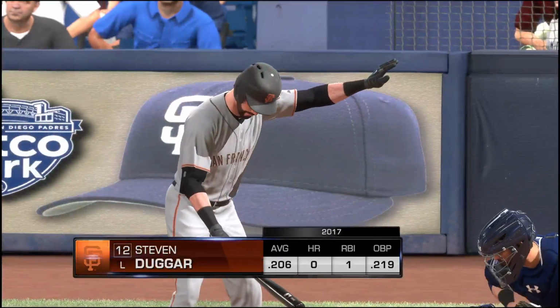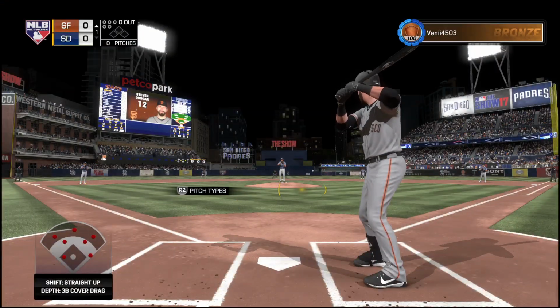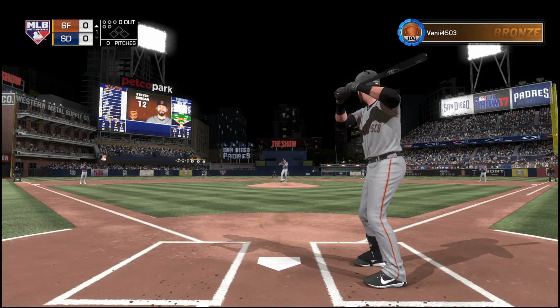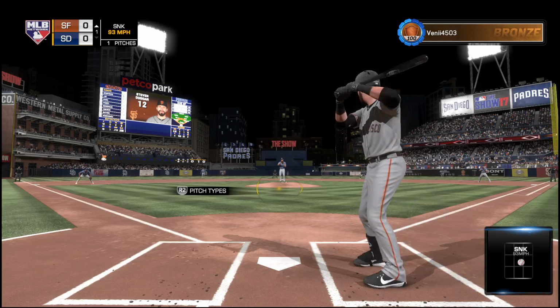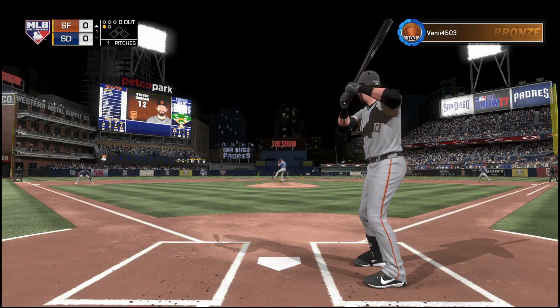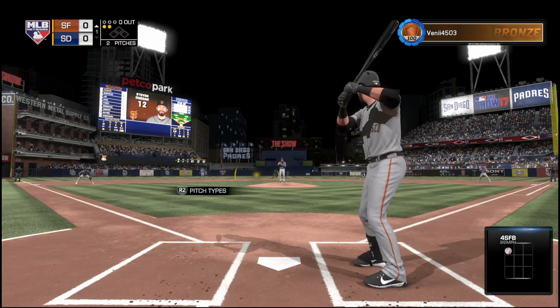So stepping in, Stephen Dugan. He'll get us started in this one, leading off under the lights. San Francisco center fielder, number 12. And a called strike on the game's first pitch as we bring you this one here tonight. 0-1 pitch on its way. Takes a look at one catching the outside corner.